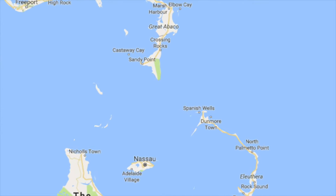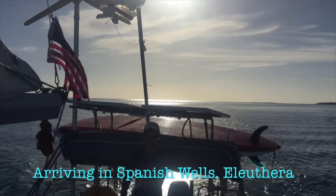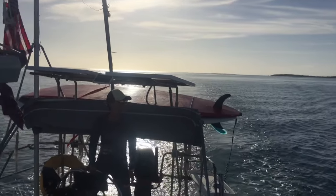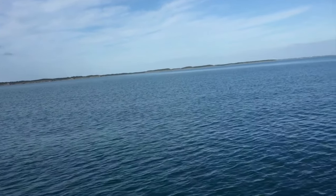Once I rounded into the protection of Eleuthera Island, the seas became amazingly calm and I started to relax again. Spanish Wells has an incredibly narrow channel into their mooring harbor where I managed to run smack into another sandbar. I was pretty frustrated with that one, so it was time for an early dinner and bed.